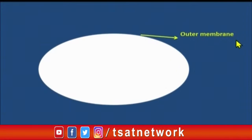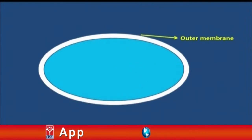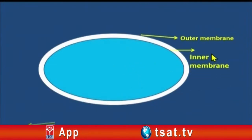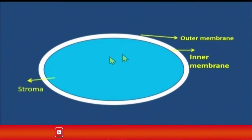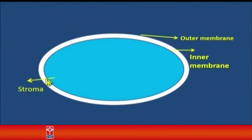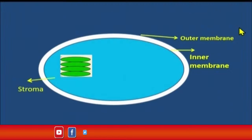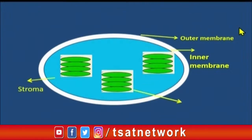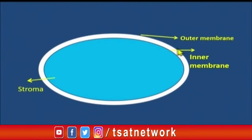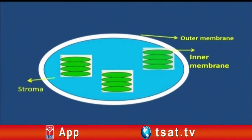Let us see the structure of chloroplast. The structure of chloroplast consists of the outer membrane, the inner membrane, and the third membrane, which is called the stroma. So, the structure of chloroplast consists of the outer membrane, the inner membrane, and the stroma.